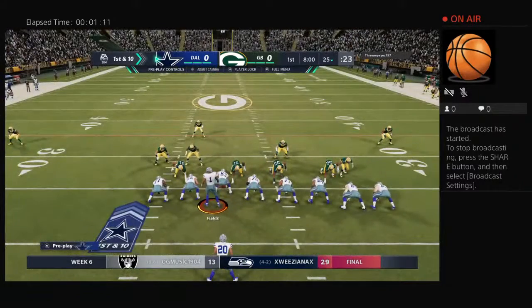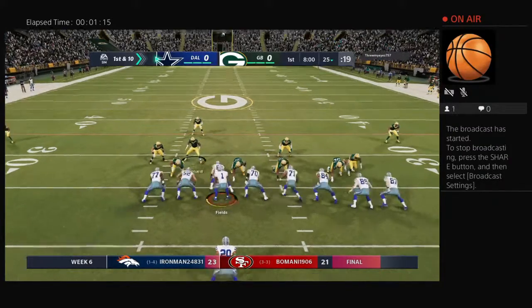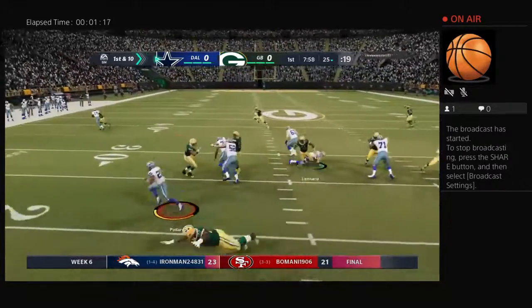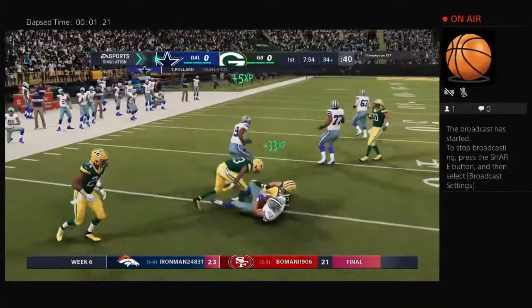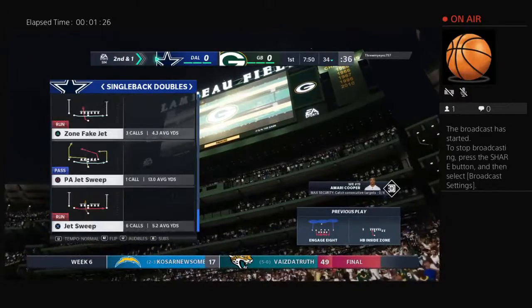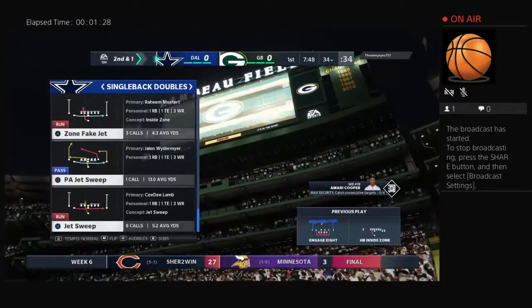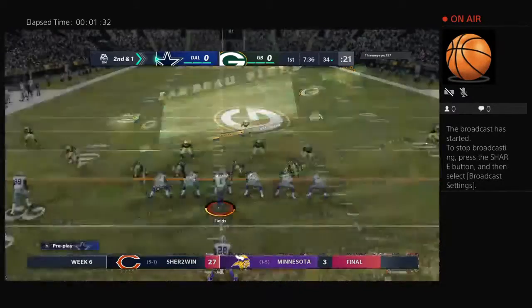Coming out with a jumbo package to start the drive. They run it for the first time with Tony Pollard. And this will leave him a yard short. Nice pickup of 9 yards on first down. He's tackled at the... That's a really nice job by them picking up the run blitz and detecting it and blocking it and turning it into a nice run.